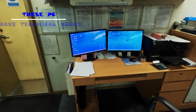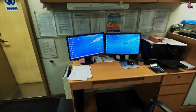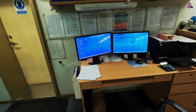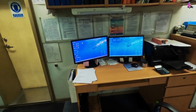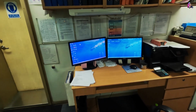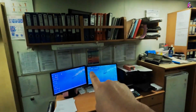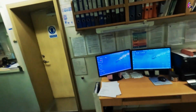So we have 2 computers in the engine control room. Don't think that we have video games on these, they are not allowed on board. This is for the software that we use on board, for the running hours of the motors, for maintenance, and of course the manuals. They are in PDF format, but we have them in physical format as well, as you can see above the computer.